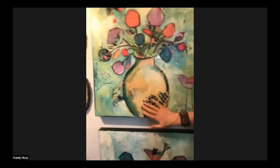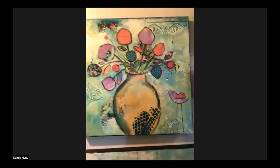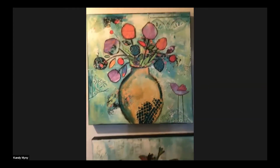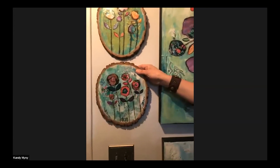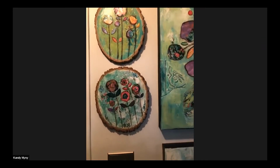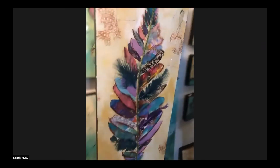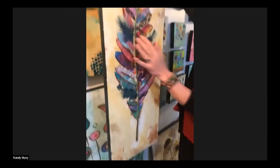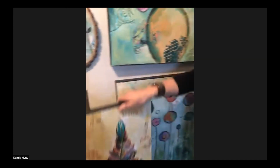And then this is stencils I use with modeling paste and more wallpaper. This is something else that is really popular. I've been painting different things on these wood slices, and these seem to sell really well. So I do all different sizes of those. And this is a feather piece I did recently. I put actual feathers in there, and stamps and old tissue paper.